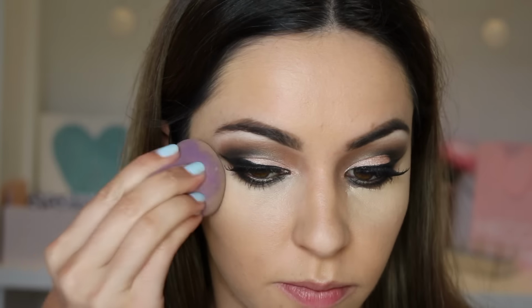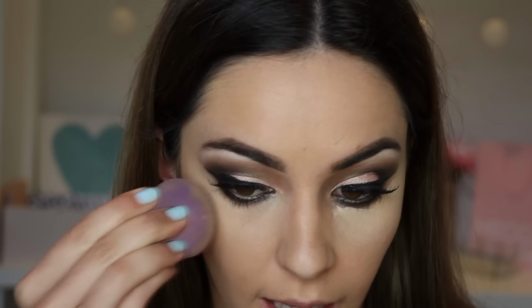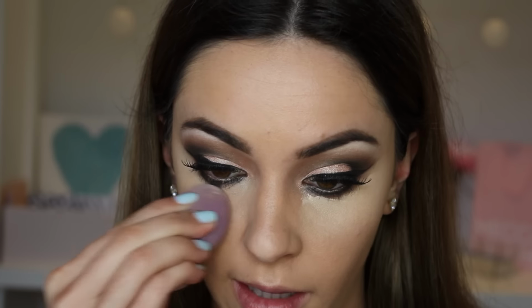I find that this is quite hard to blend, to be honest. This concealer, I like it. It conceals really well and it lasts a really long time, but it doesn't blend that well.